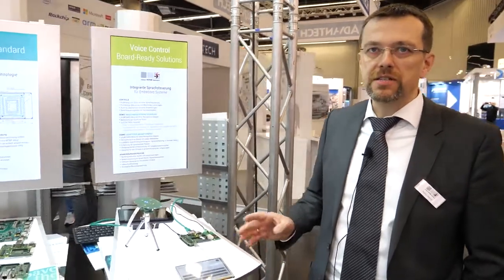How does it work with all the different beams? Does it automatically figure out where the speaker is, even if they're far away? This leads to the question of acoustic source localization. This is a software module which is available for that solution, but it has advantages and disadvantages.